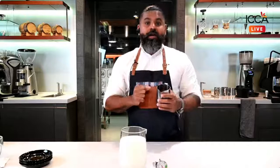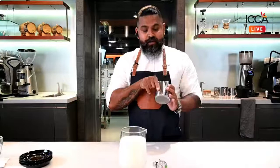Steam arm wise, when you're steaming milk, your steam arm will be slightly deeper than when frothing milk. You're looking at either the middle of the milk, or 1 centimeter above the bottom of the jug when you're steaming milk.